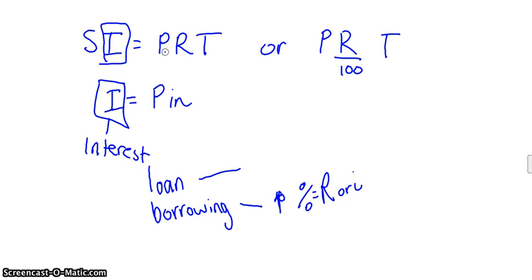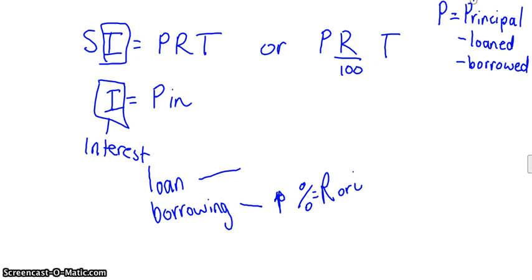Now, these represent certain things in a question. So the P always relates to the principal, that is either the money being loaned or the money being borrowed. The principal is always in the form of dollars. Is this new to anybody? It is to most. Good.